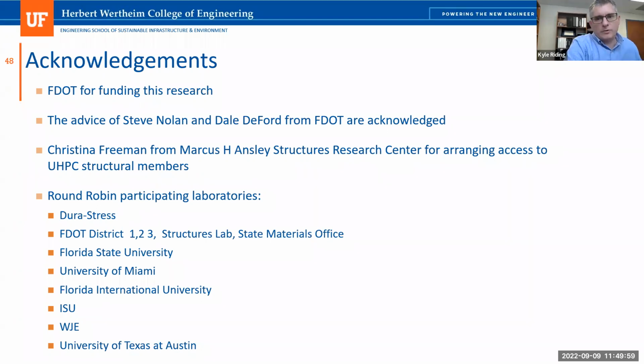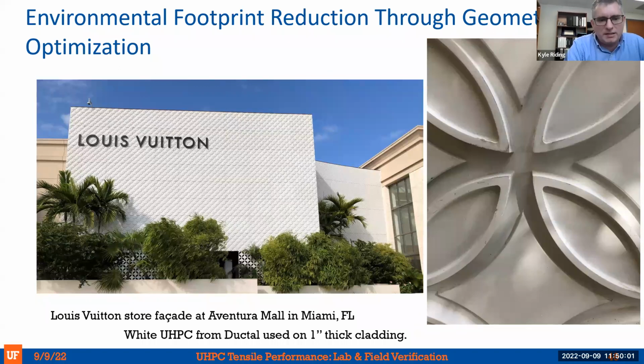So with that, I'll leave you with a picture of UHPC that you may be familiar with in Miami. You may recognize the Aventura Mall and the Ductal that was used on the Louis Vuitton store there. So hopefully that makes you feel a little more at home rather than in our Gainesville pictures that I show you. And from that, I guess if we have time for questions.